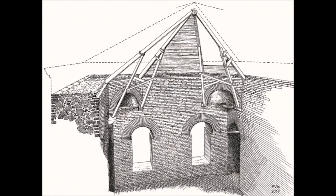So we have to cover the tower. The tower is not roofed traditionally with timber, of course, to be more powerful in defending against the enemies. So the structure is made of concrete, and this solution makes it possible to build the vault in a very practical and quite speedy way.